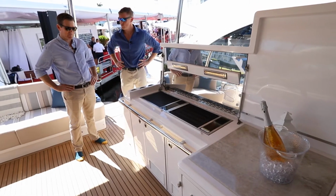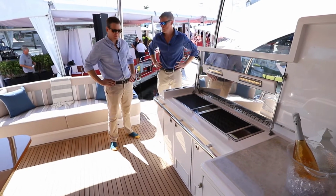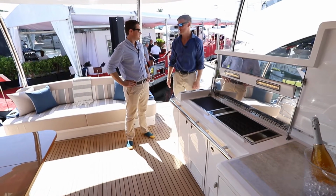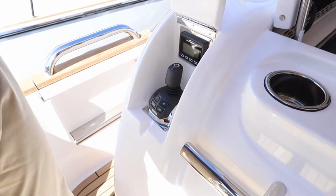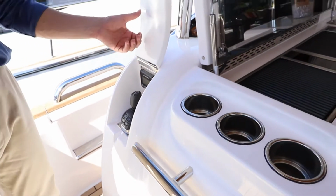On a 66-footer, you're expecting to have a lot of guests, a lot of family members on board, and obviously plenty of space to cook for the whole family. So this is a good sign. Nothing's worse than having to cook for a large group and spending your whole day cooking in shifts. I know you're not a fan of that. Another thing I'm noticing here is they have joysticks for the IPS on both sides of the boat. Nice touch.